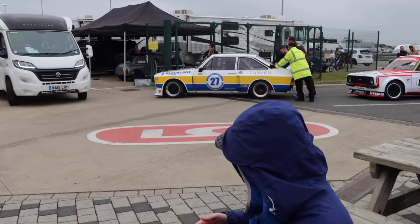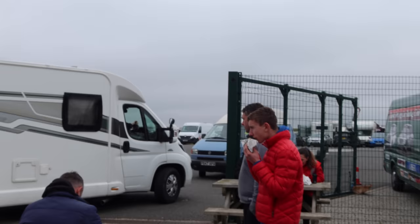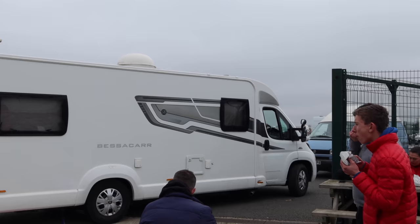Well, they're not getting anywhere because it's blocked. We've got a bit of traffic here. Mr. Trailer Man in the way. Oh, look, a transporter. Causing a ruckus.